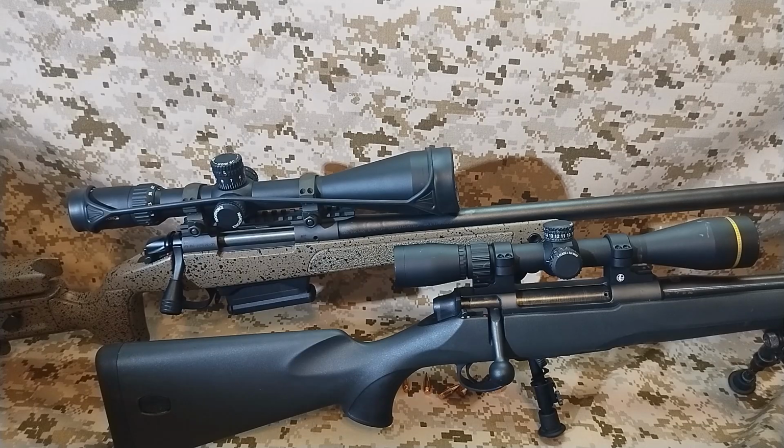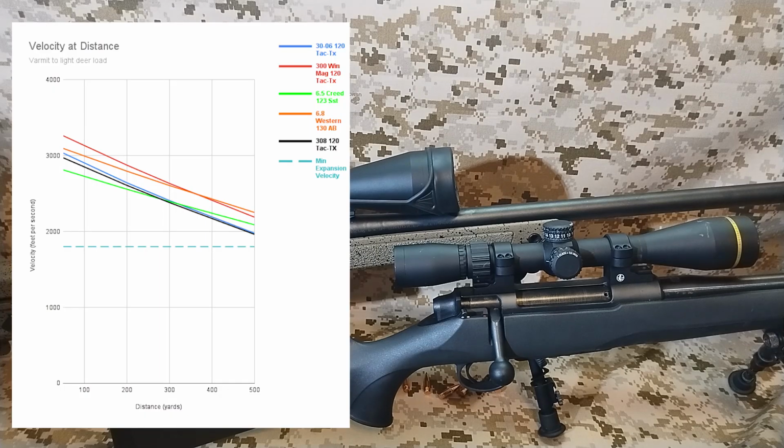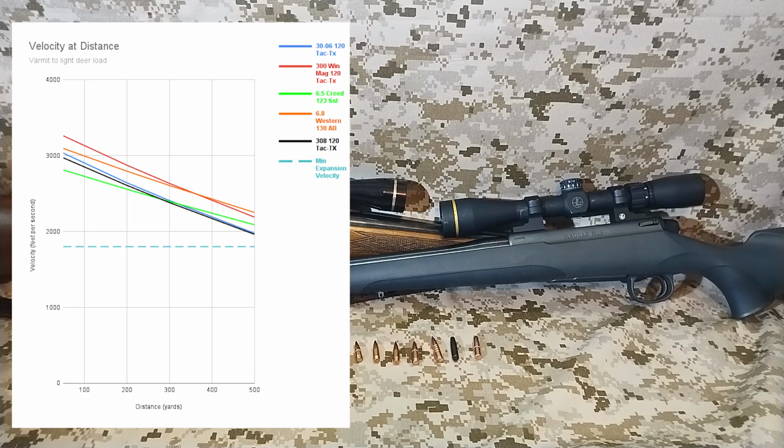So now let's take a look at the velocity that these things can provide. With the velocity provided, the 30-06 is right in the middle of the pack. The 300 Winchester Magnum is still way above. The 6.8 Western is slightly below the 300 Winchester Magnum, but catches up quite a bit out to 500. The 6.5 Creedmoor catches up and passes the 30-06 and the 308 at distance as well, but it starts out quite a bit slower.